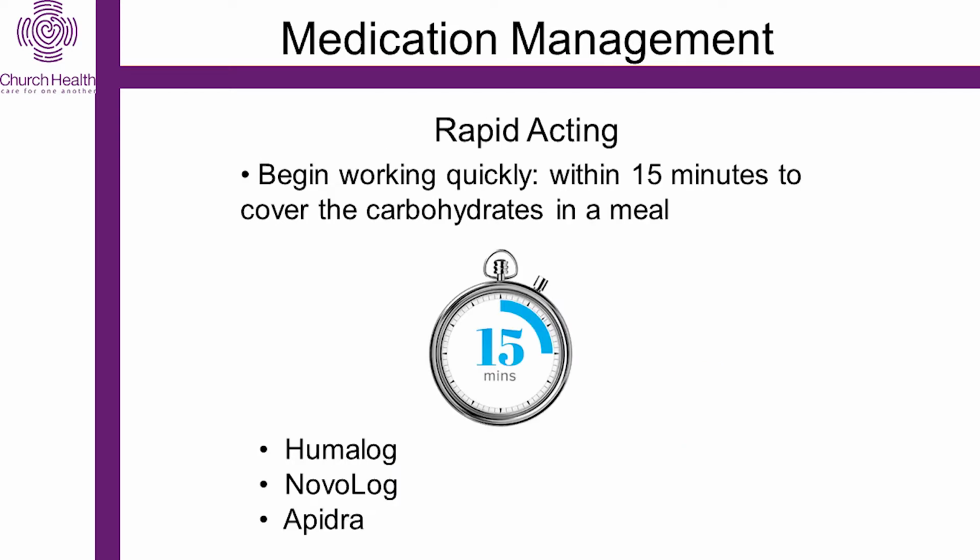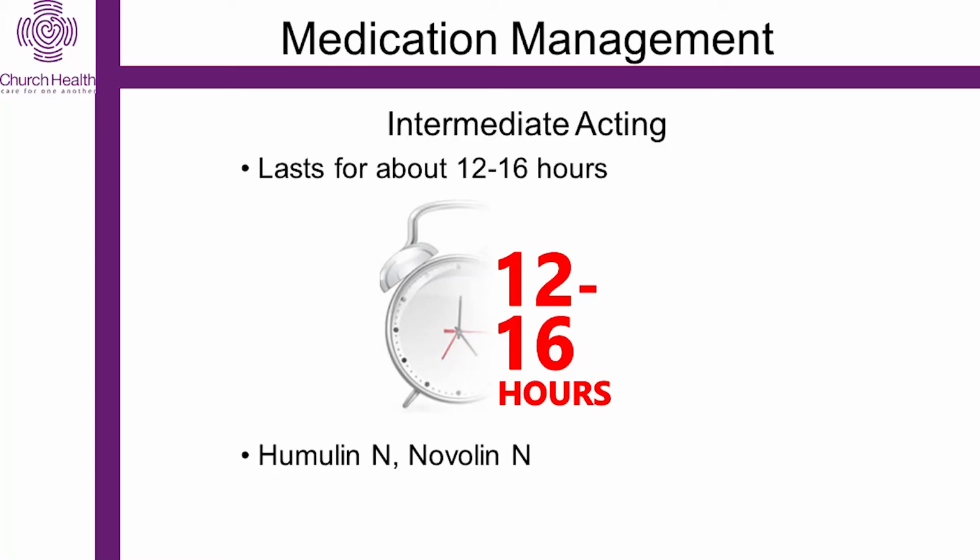So the first is rapid-acting insulin. Those begin working very quickly, usually within 15 minutes or so, and those cover the carbohydrates that you just ate in a meal. This is also called mealtime insulin or corrective insulin at times, and it can usually last anywhere from 3 to 5 hours. Some examples of those rapid-acting insulins would be something like Humalog or Novolog or Apidra.